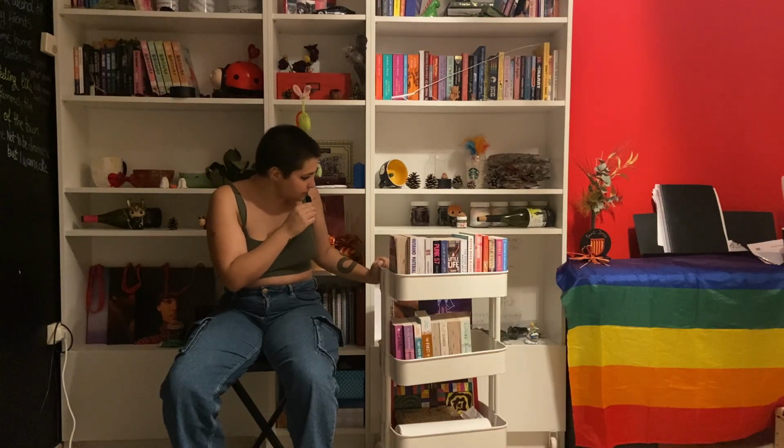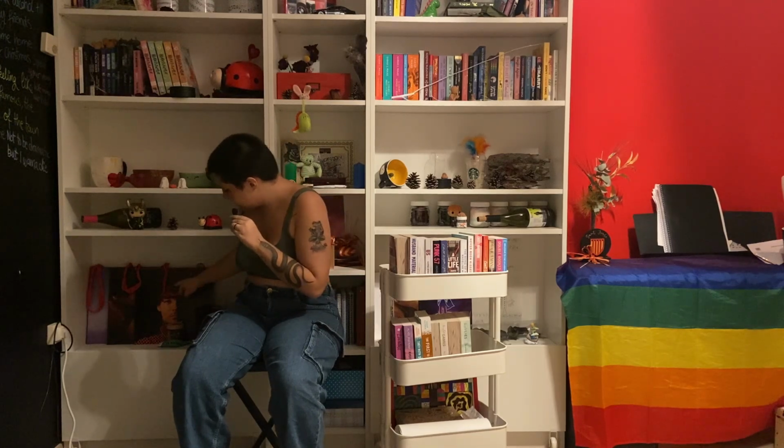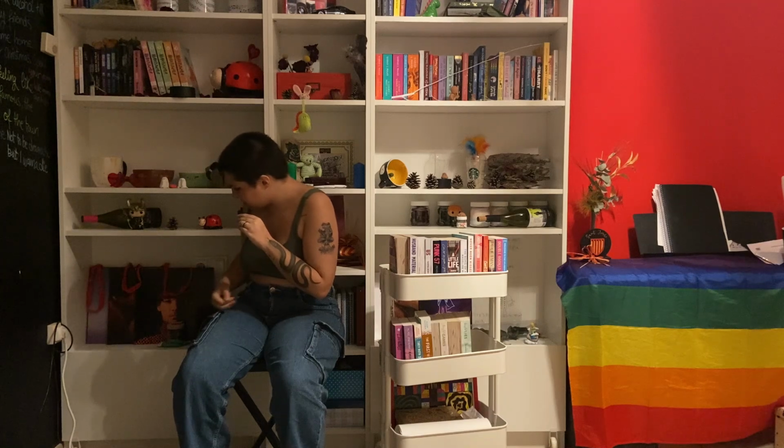And then we got my vinyl. I have three of them. My CDs and some decorations that are part of the concerts that I went to, which is Harry Styles' concert and Louis Tomlinson's concert. For example, this red thing is from Louis Tomlinson's concert, so I put it in there as a reminder of the concert, like a souvenir. Okay, let's start with the games.